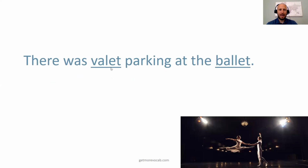There was valet parking at the ballet. Words that come from French, we're not going to say this T, right? Valet and ballet. And the difference at the beginning, V and B. Valet, ballet.